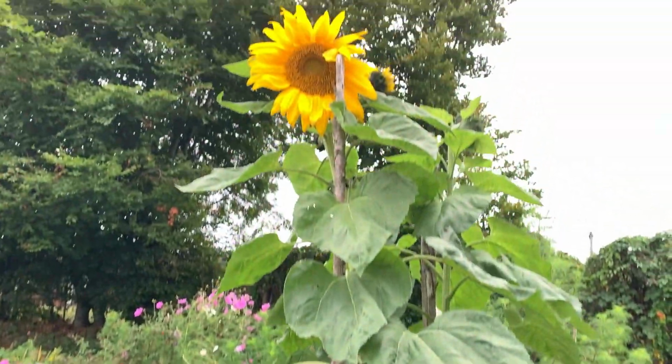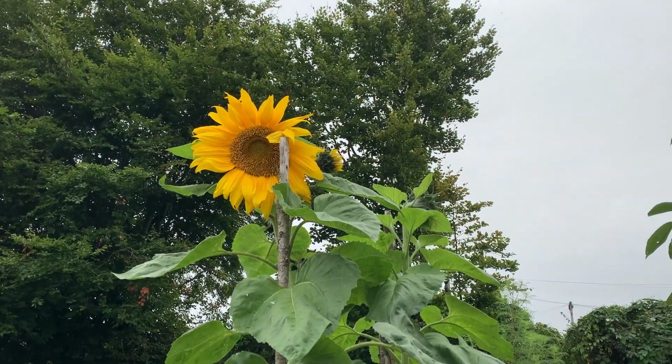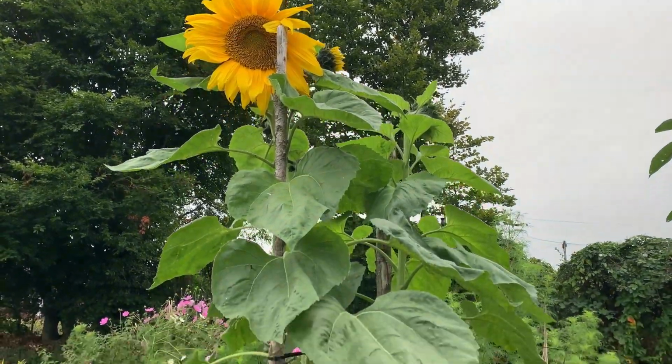Oh, another sunflower. It's not actually died yet. That's not bad, is it? For what are we on? 23rd, 24th of September. That's quite good.